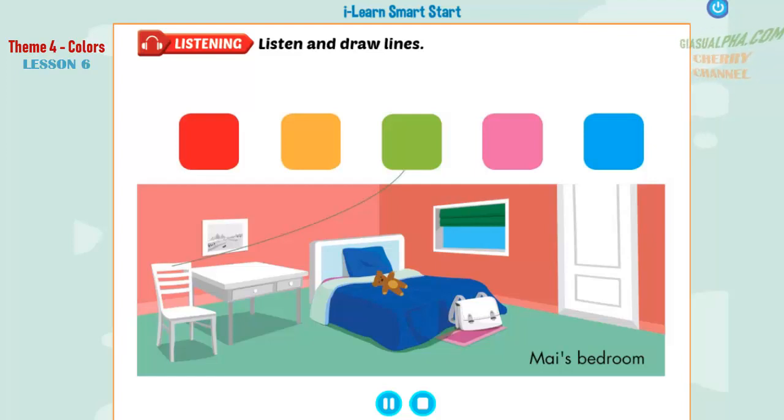One. Can you see the desk? The desk? Yes, the orange desk. I see it now. Two. Can you see the bag? Yes, I can. What color is it? It's red. Three. Can you see the door? The door? Yes, that blue door. I like blue. Four. Can you see the picture? Yes, I can. It's pink. Now listen again.